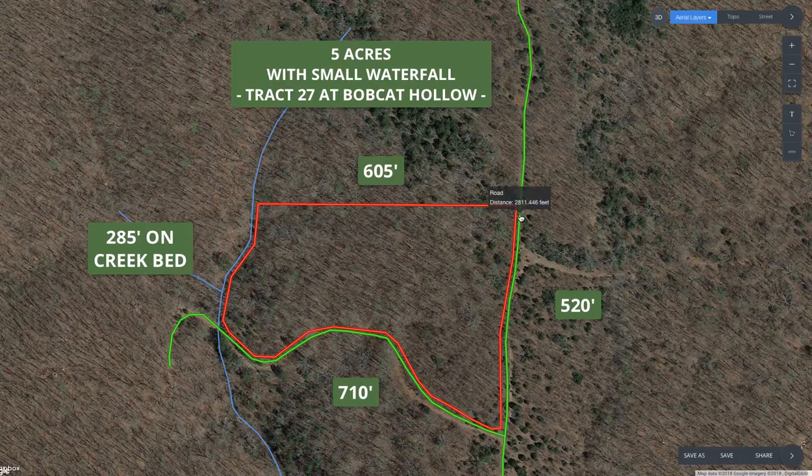But then you'll also notice that there are some sections where it looks like there was basically no logging. This northeast part, this whole southern area right here, and then a lot of the west side by the creek. And you'll see some big pine trees as well. So the drone video is very recent, and it's a wintertime drone video.